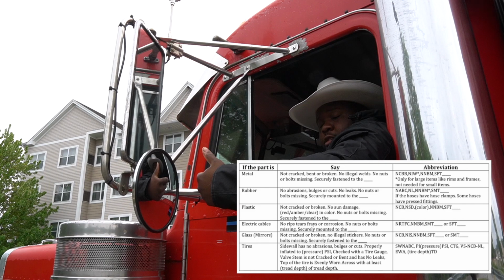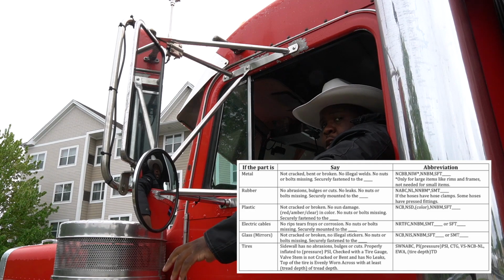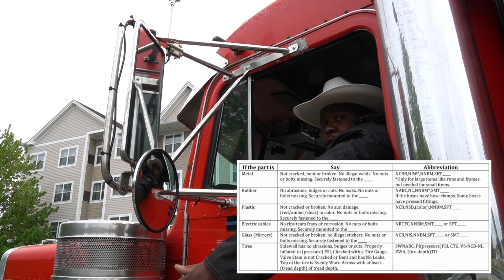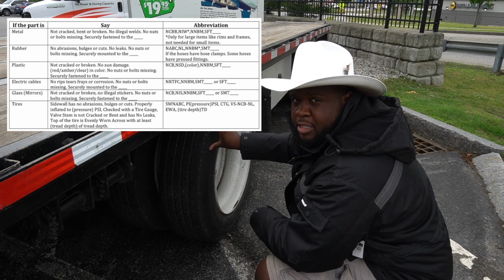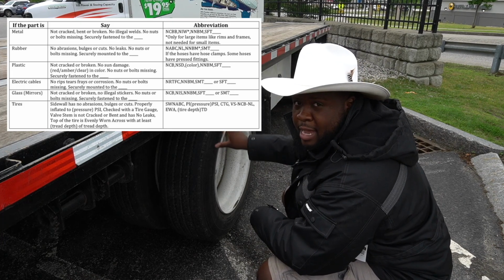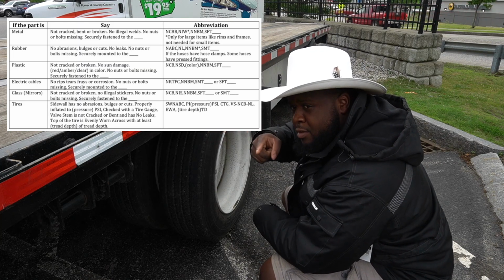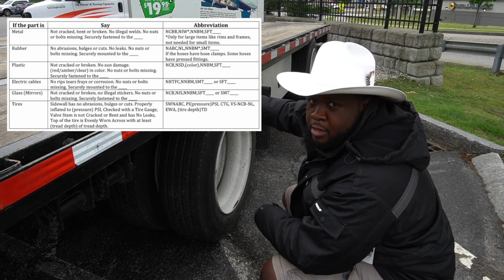Now, for your mirrors or anything that's glass on your vehicle, you want to say it's not cracked or broken, it's clearly visible, there are no illegal stickers, and it's properly mounted or securely fastened to the tractor or to the trailer, whatever part of the vehicle that you're talking about. Now we come to your tire. The sidewalls have no bulges, abrasions, or cuts. The tire is evenly worn. The tire pressure is at whatever PSI that you're checking your tire with, for whichever particular tire. This is a trailer tire, and then you have your drives, and then you have your steers. And it's properly mounted and secured, no nuts or bolts are missing.